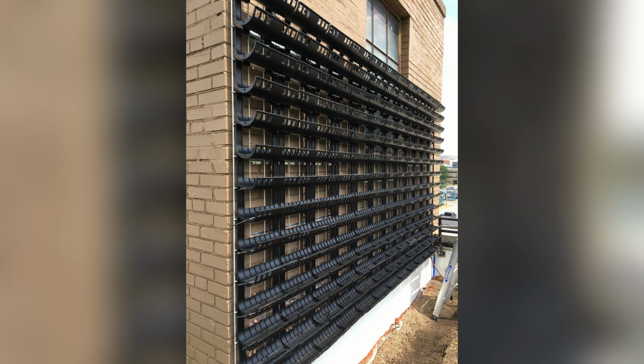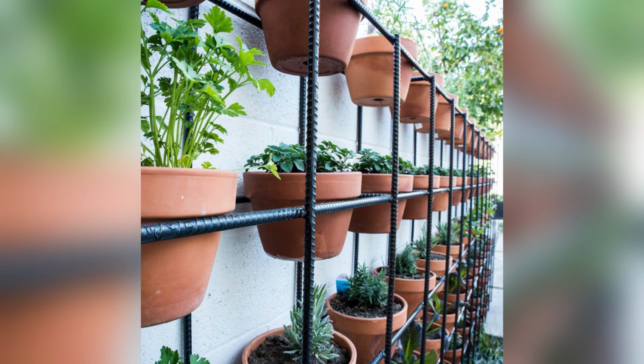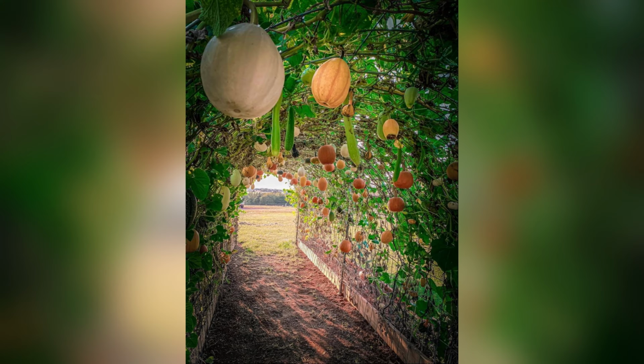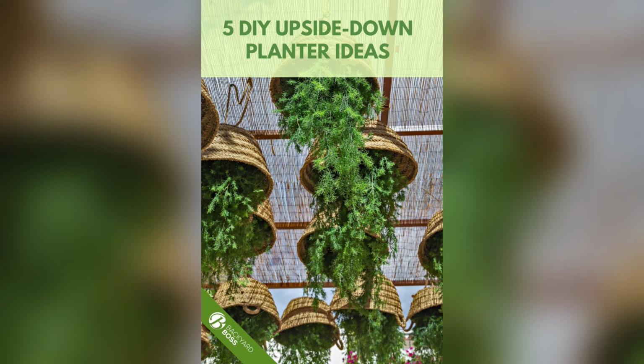First up, we have trellises. Trellises are vertical frameworks typically made of wood or metal, designed to support climbing plants. They're perfect for vines like ivy or flowering plants like jasmine. The main advantage of trellises is their versatility. They can be installed against walls or freestanding in your garden, offering endless possibilities for vertical greenery. However, trellises may require some maintenance, such as pruning and tying up plants as they grow.